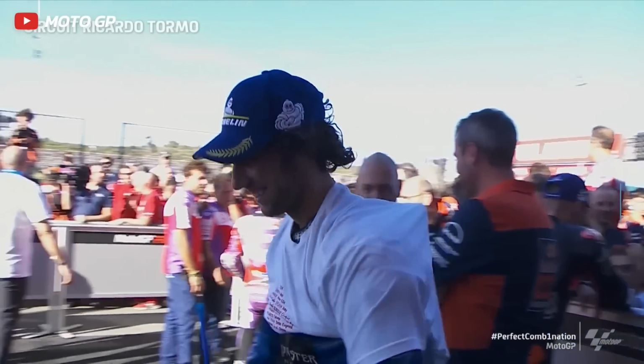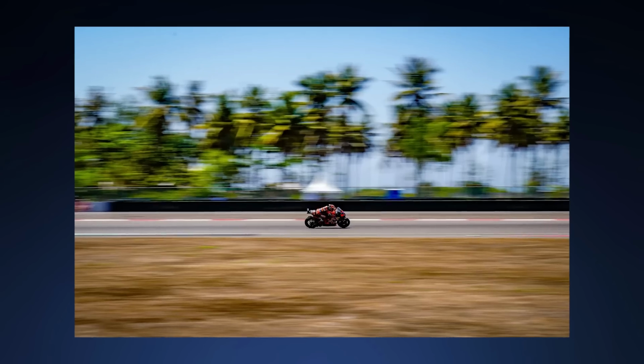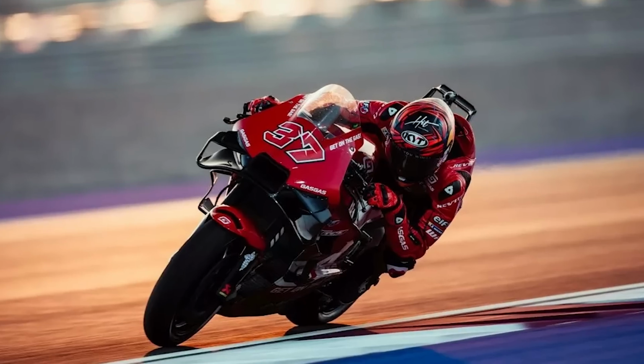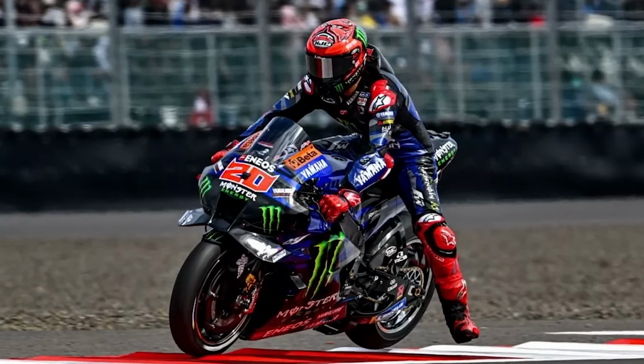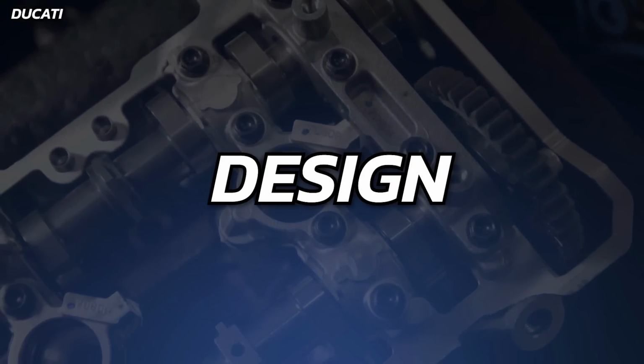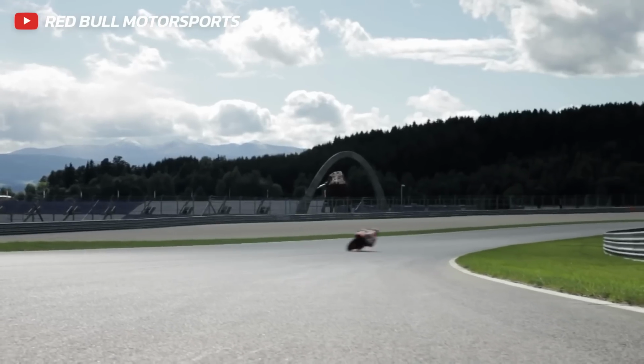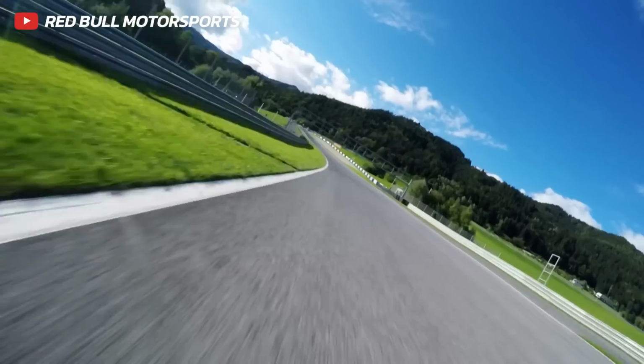But what makes the V4 engine so dominant? Well, today we're going to take a look at all of the reasons why. There's a few key reasons why the V4 is so dominant in MotoGP, compared to a more conventional Inline 4. First off, the design of the V4 allows it to be supplied in an overall better package. This also allows a V4 engine to be lighter, so straight away, two massive advantages.